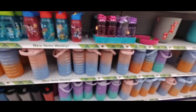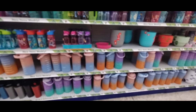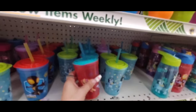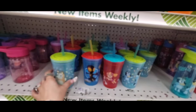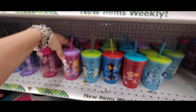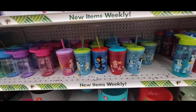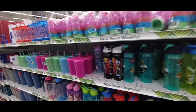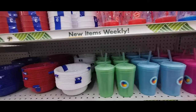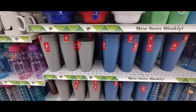And then they also have the big tumblers for $1.25. Those are always a good deal, and those sell out really quick. They also have these cups for the kids: Bluey, Paw Patrol, Spider-Man, and that's back to Bluey. And then we also have Snow White, so she's a cutie. The princesses like those. And they also have the color-changing tumblers, which we haven't seen in a hot minute. And then we also have these large tumblers, two for $1.25.